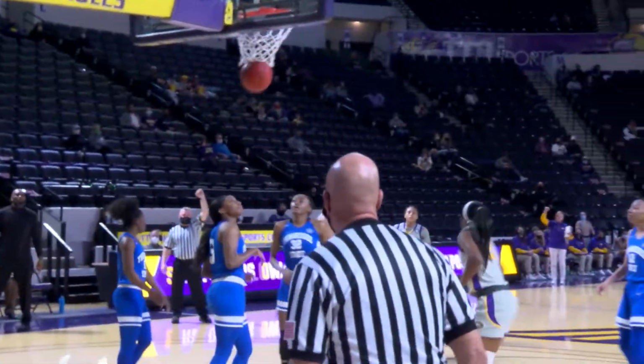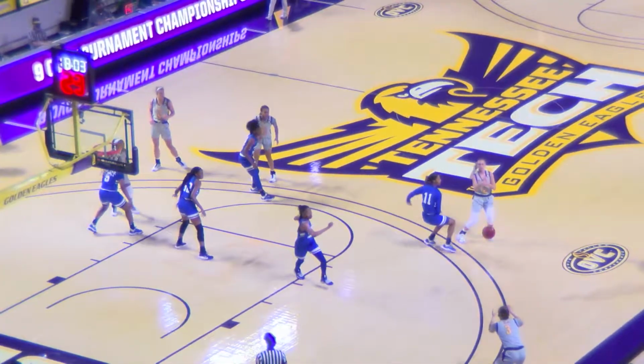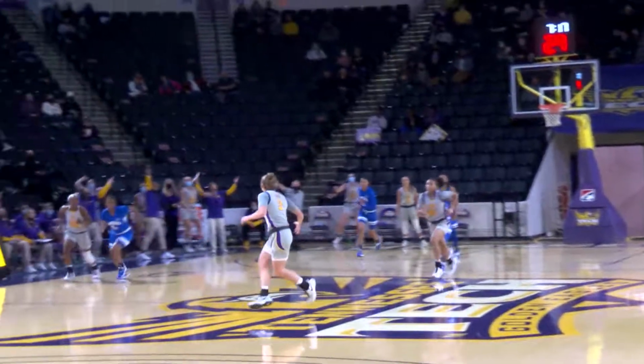Brady along the baseline, lays it in. The contact as well, and a chance at a three-point play. Keisha Brady was supposed to play Jacksonville State today. That game has been postponed. As Clark bangs in another Golden Eagle three. Well, that's how you do it.